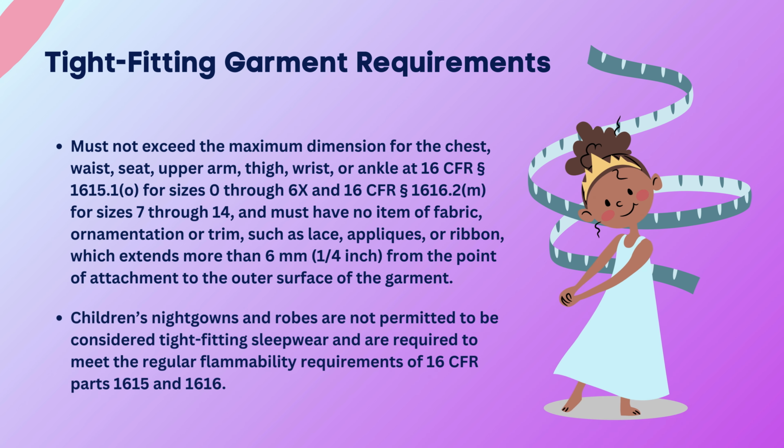Children's nightgowns and robes are not permitted to be considered tight-fitting sleepwear, as these items would not be able to meet the specified measurement requirements. These types of garments must meet the regular flammability testing requirements of 16 CFR Parts 1615 and 1616.